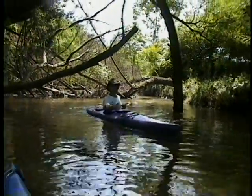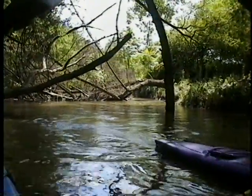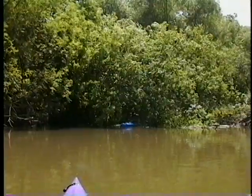Sometimes, trees will fall completely into the creek, blocking or partially obstructing the waterway. Other times, trees will hang across the creek, creating a curtain of leaves and branches.